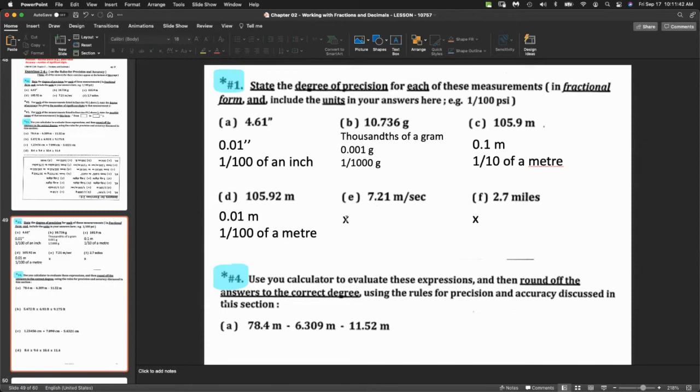Okay, how about this one here? 7.21 meters per second. What's the precision on this number? All right, everybody's on track now. You can put meters per second like that, or you can just write it like that. You can write either way, full English for the units, or just the symbols for the units. 2.7 miles. What would that be? Yep. Or 1/10 of a mile. Okay, I think you're getting the hang of that.